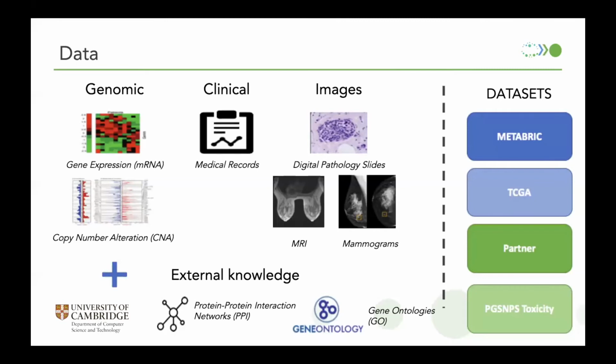So, for example, we use protein-protein interaction networks, PPIs, and usually we've been using them in graph neural networks, but they mainly help us with feature selection and dealing with this high-dimensional problem. But then we also use gene ontologies for explainability and interpretability.